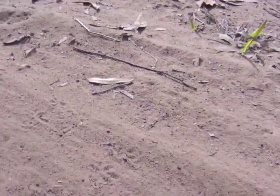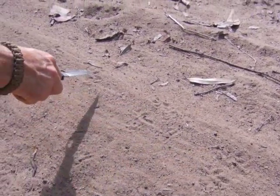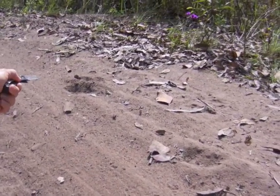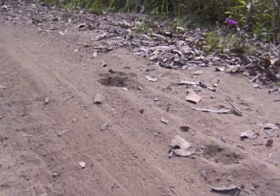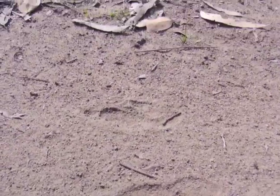So what are these ones? Probably a cane toad. That's the wallaby there. The wallaby track just there. Clear ones. There's a wallaby print just there.